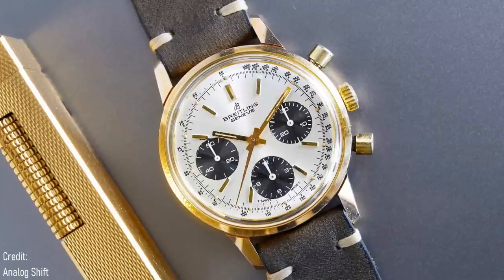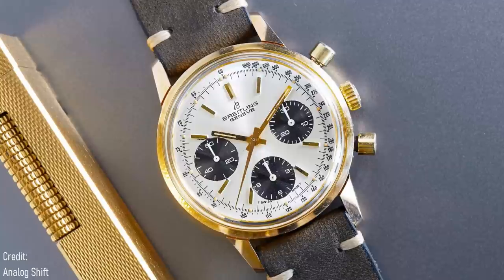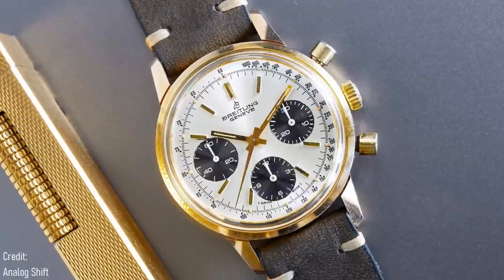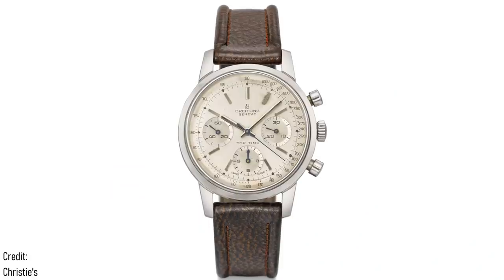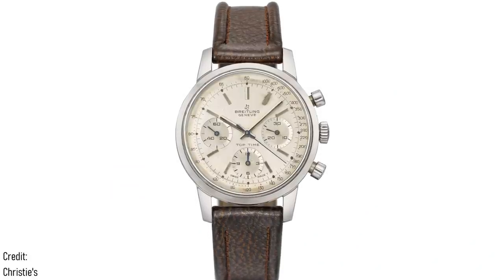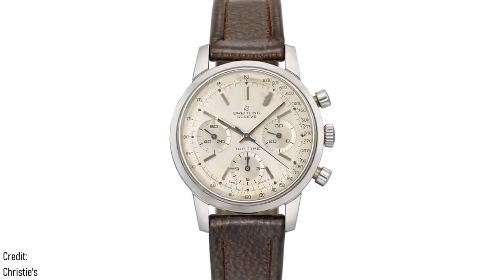In the 1960s, the Top Time inhabited a somewhat lesser position to the most well-known names in the Breitling range, although in hindsight, it was still a delightful chronograph. Today the prices for these watches vary, and have risen in the case of the most exciting versions, although these remain some of the overall best-preserved vintage watches out there.